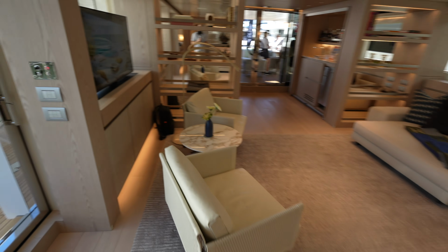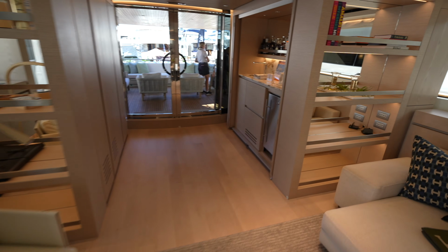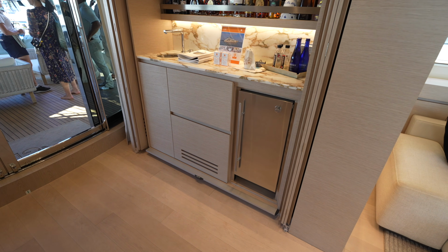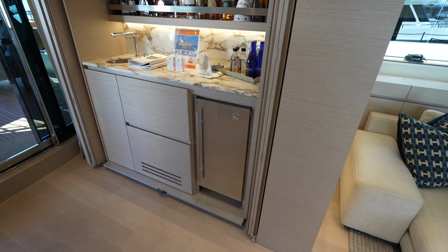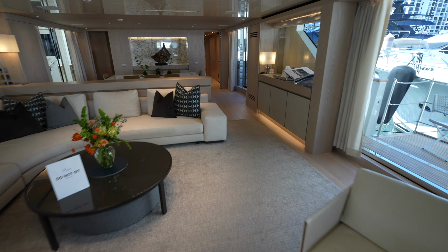Also, you might have noticed there is a TV right here. Then also, I think some clients are coming on board, so let's keep it moving. But this section also, you have a refrigerator and ice maker. And there are pocket doors, so you can close this area off if you want to. For now, we're going to keep heading forward.